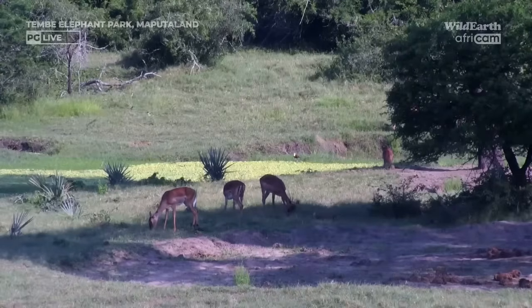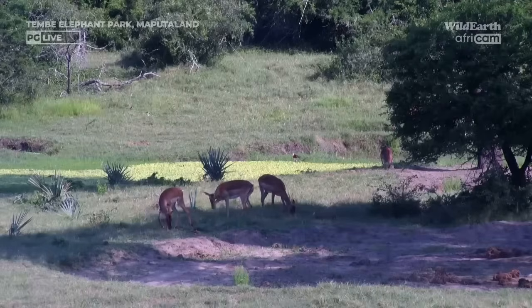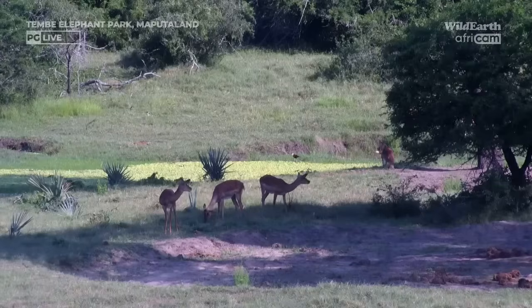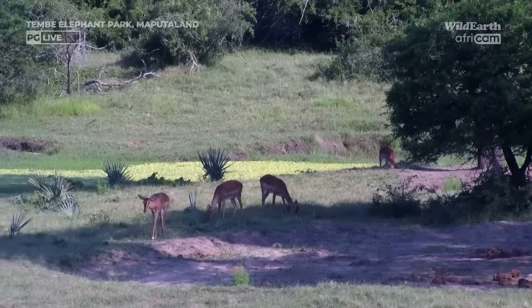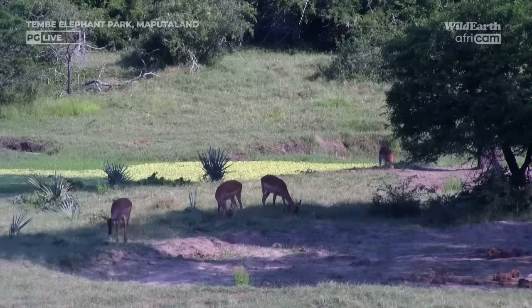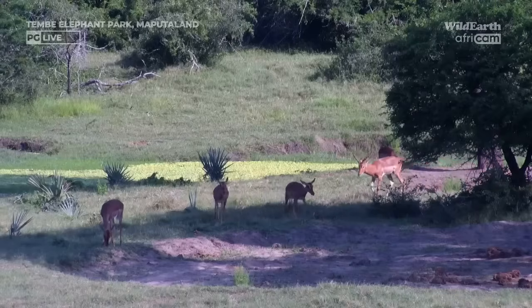Now we're looking at an alien invasion right in front of us here at Tembe. We've chatted about it in a couple of the episodes of this Live at the Waterhole. But here it is, not 2 jacanas heading off there. It's that floating water cabbage, that green stuff on the water there. It's not hyacinth, which is also an invasive species and also found in South Africa, unfortunately.